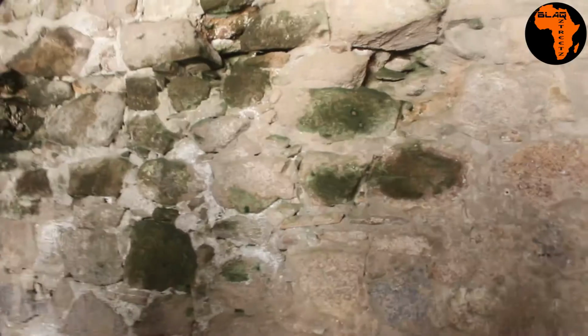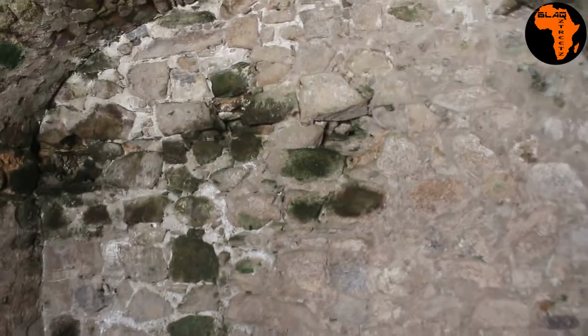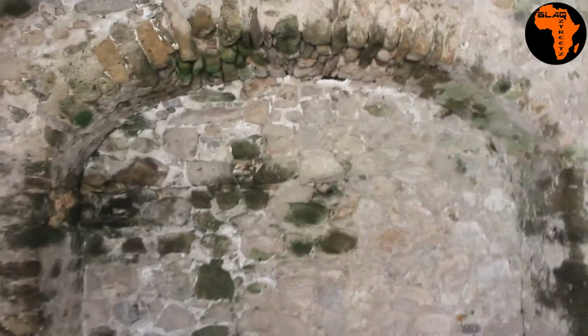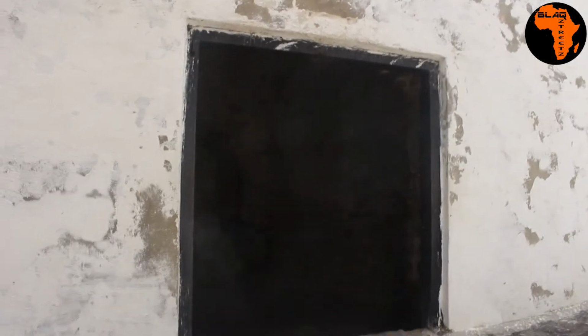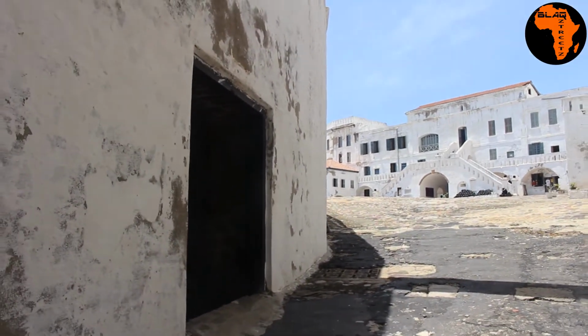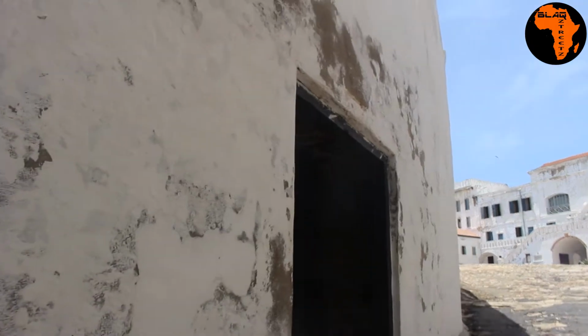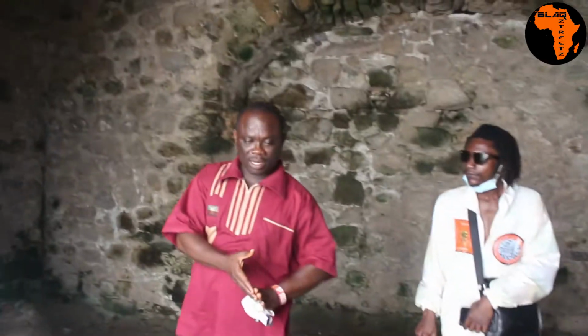This was the original door of no return, where our slave masters brought our ancestors, and they never came back to Africa. But as I said, the door has been sealed due to how the ocean waves come in when they are high, so it has to be sealed. Our ancestors that were shipped to Jamaica, Haiti, America, Brazil never came back out of this door. So some Brazilians, if you're watching this, I'm sure your ancestors went through this door and never came back. We are now moving to the female dungeon.